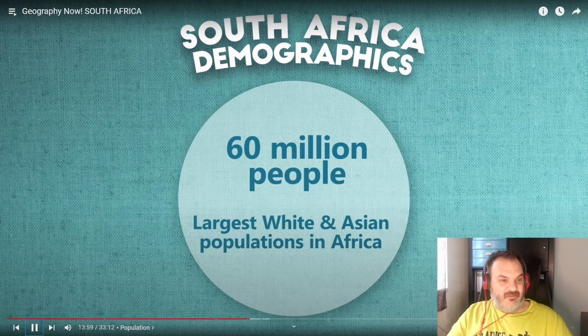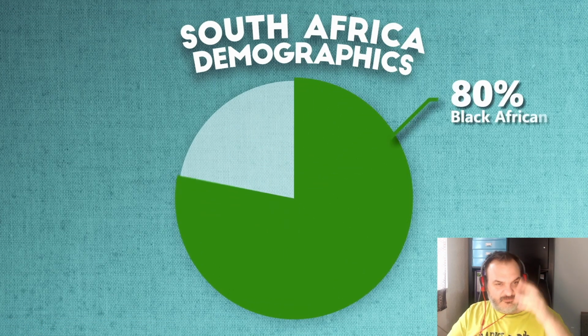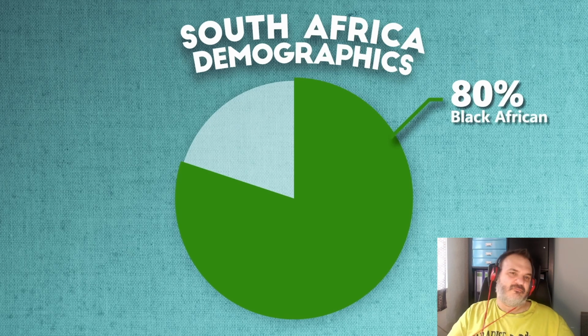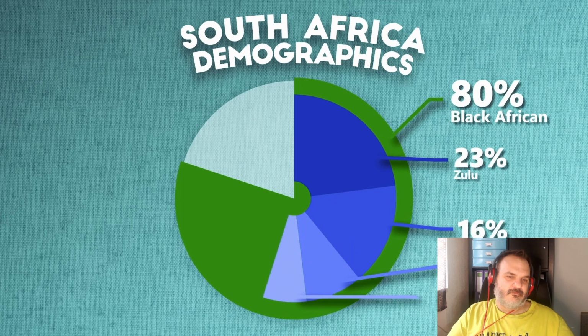Populations and percentages per population in all of Africa. The country is made up predominantly of black Africans at about 80%. However, keep in mind, of this 80%, there are many groups. Zulus and Xhosa are the largest ones at about 23% and 16%, followed by the Northern Sotho and Tswana at about 9% and 8%.